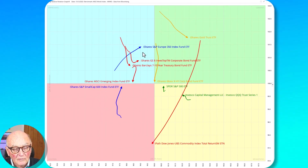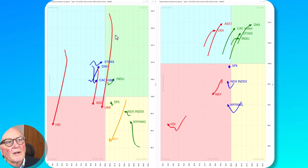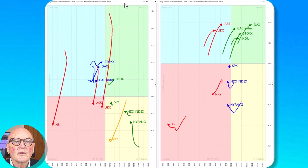So a little flick around from weakness into improving now, and then it looks as though it's heading towards the leading quadrant there. So it's early stages of this change in relative relationship. Now we've got two relative rotation graphs here of major stock indices. On the left hand one is the weekly sampling, and on the right hand one is the daily sampling. Let's start with the weekly, and what we're looking for is ones which agree with each other, so that on a relative basis we've got the tide and the waves moving together, and these are often very impulsive movements.